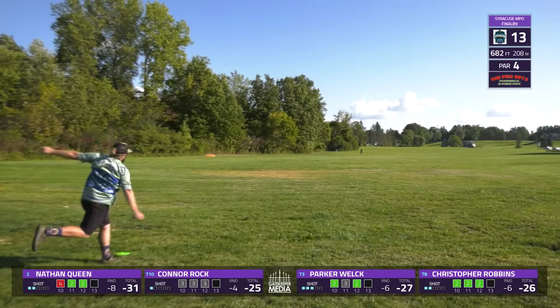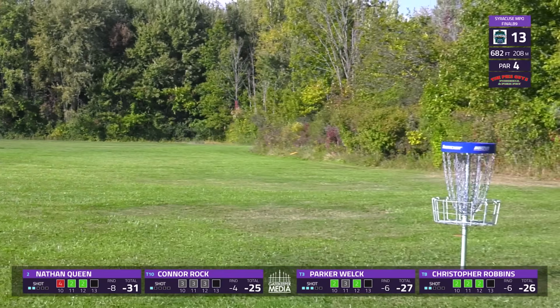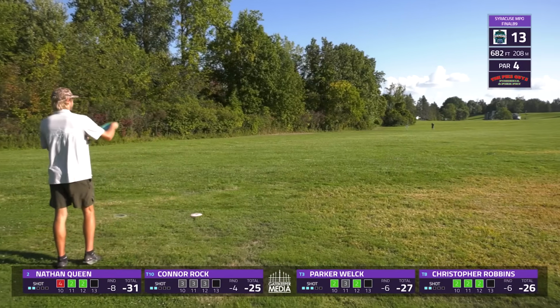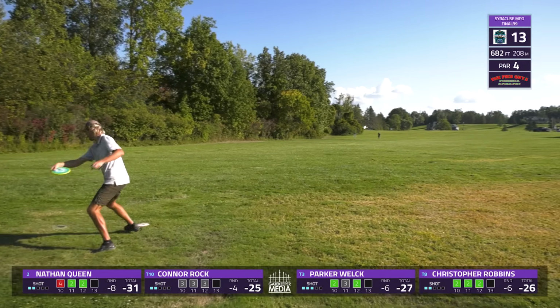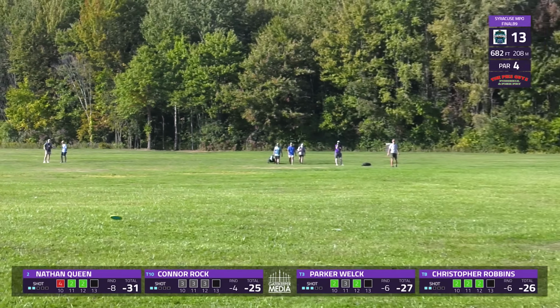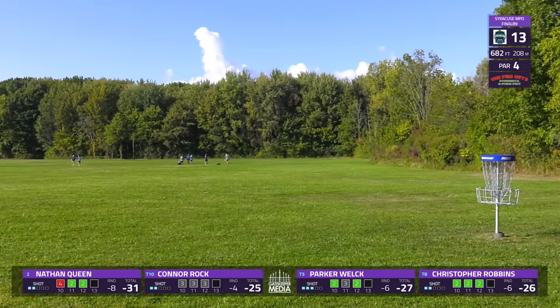Well, it can be a little tough to get the distance right on this one. It's kind of a little bit of a false front, and then a drop off behind as well. And some lush grass. You're not going to get a lot of skip out of these shots. Even you see Nathan leaving his shot a little low. Yeah, pretty much pinned it. Connor getting eaten up too.